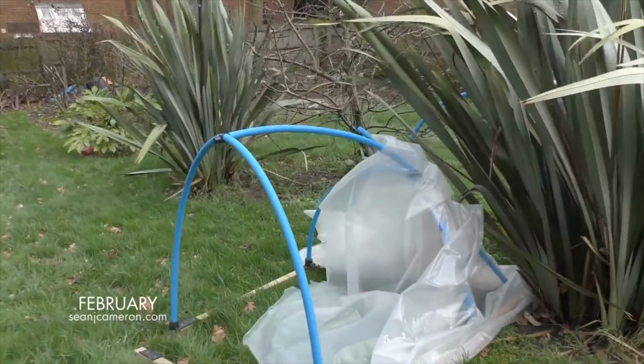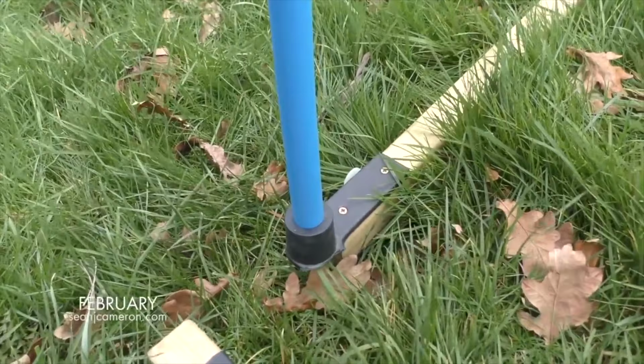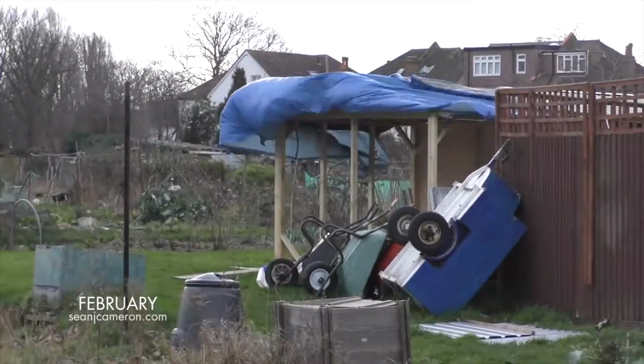Look at that, it's so strong. It's actually snapped it off. I might just go and get the screwdriver and just dismantle the whole thing, because there's no point in me trying to move it in this weather. She's about to blow!